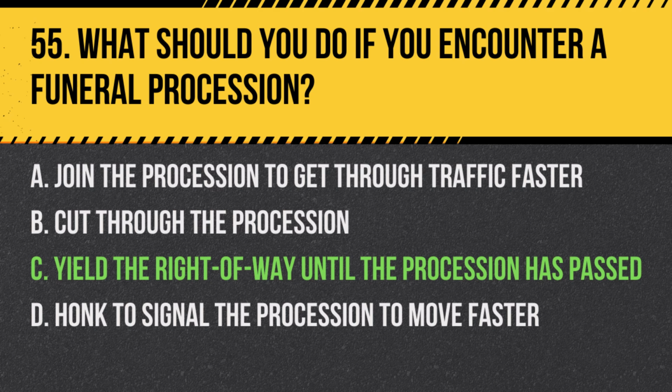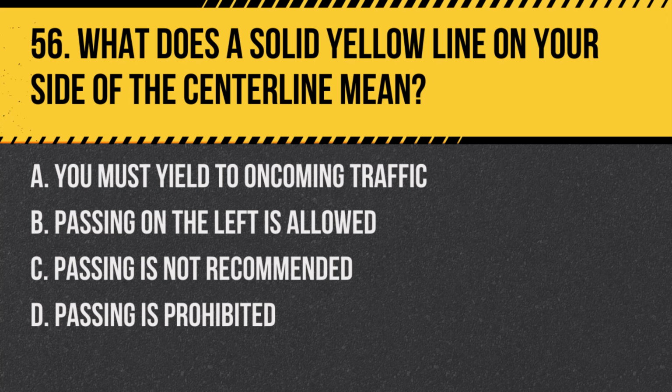Question 56. What does a solid yellow line on your side of the center line mean? A. You must yield to oncoming traffic. B. Passing on the left is allowed. C. Passing is not recommended. D. Passing is prohibited. Answer: D. Passing is prohibited. A solid yellow line on your side of the center line means that passing is prohibited due to potentially dangerous conditions, such as limited visibility or oncoming traffic.